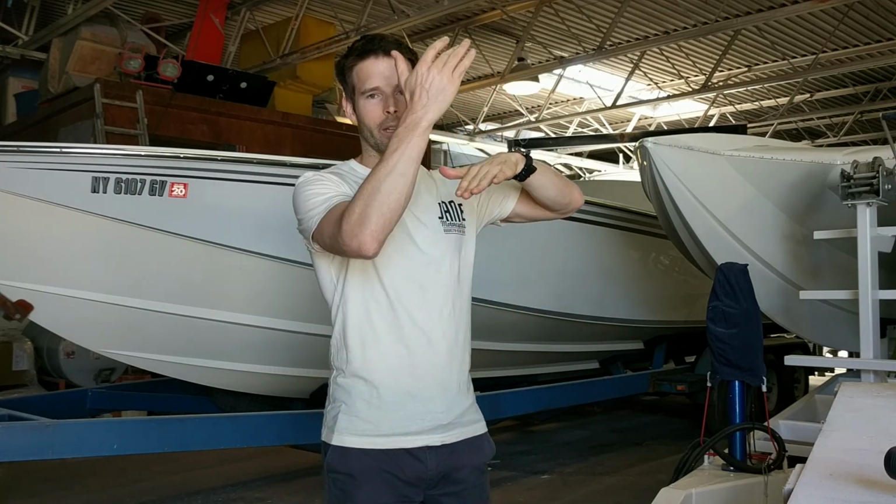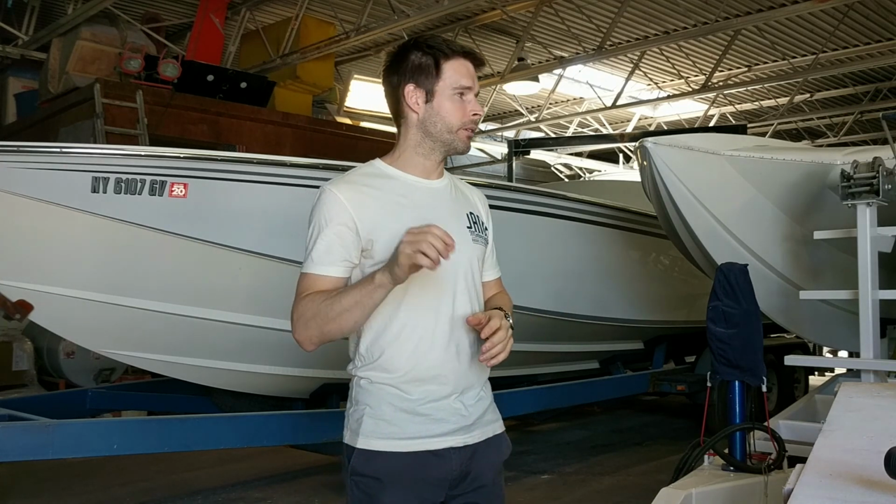And one thing about that Yamaha, I think we'd probably paint the midsection. I hate that two-tone color it has, and I've seen them paint it all one color and it looks way better. So that's one other thing.